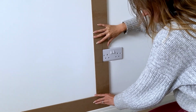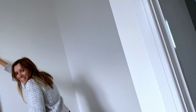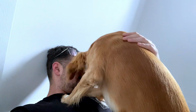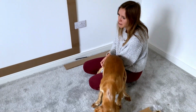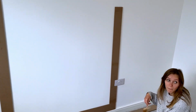Look at that. Oh, it's perfect. You happy? Yeah. I'm just glad that after we cut it, I just pray to God that we don't have to come back down and cut it again. But no, yeah. Perfect. First time. First try.